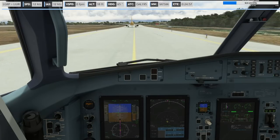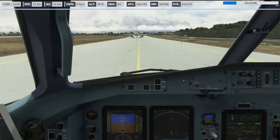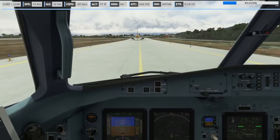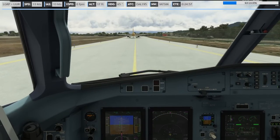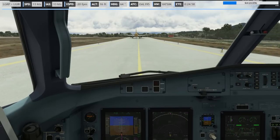Jaguar's Tower, Kalispera, Olympic 195, ready in sequence. Olympic 195, Jaguar's Tower, behind the departing company DC6, line up runway 24 and wait behind. Line up runway 24 and wait behind the company DC6, Olympic 195.